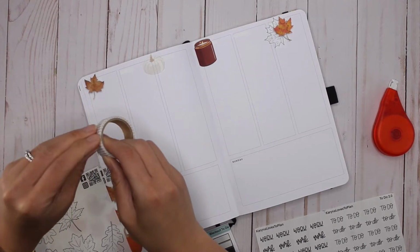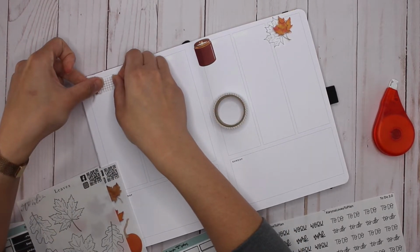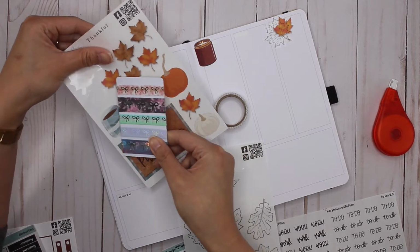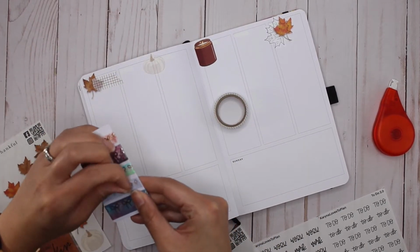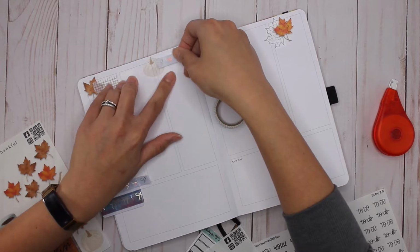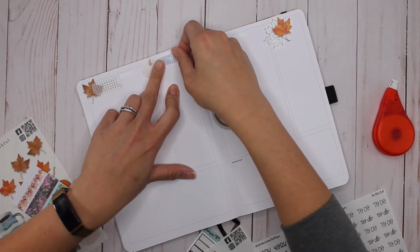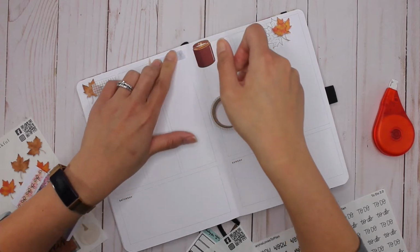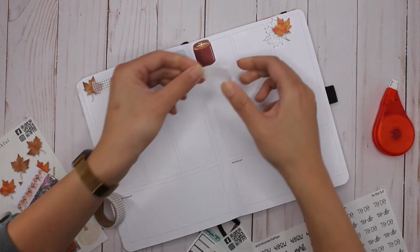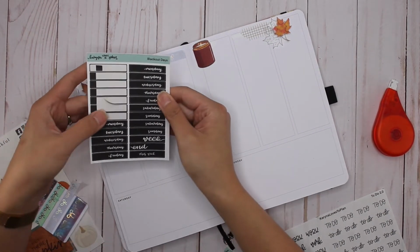I'm using pretty much the same washi that I did last week because the colors still go really well with this. So I'm going to be combining some of this. Oh, love it. Some of this blue because of the blue in there, and I just think this blue is gorgeous with this pumpkin. I actually kind of want to see how I did the week before. I'm going to put that up a little higher so that there is room for the date cover, and then I will put the grid washi on Friday, kind of cross with that. Then go in with the dates.